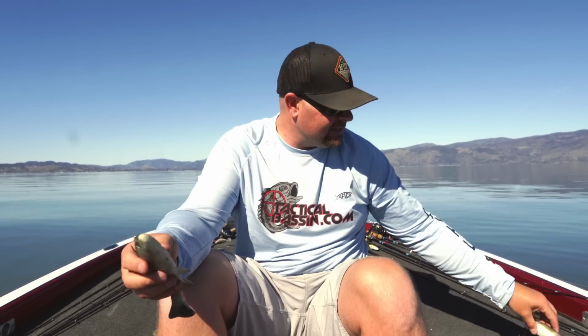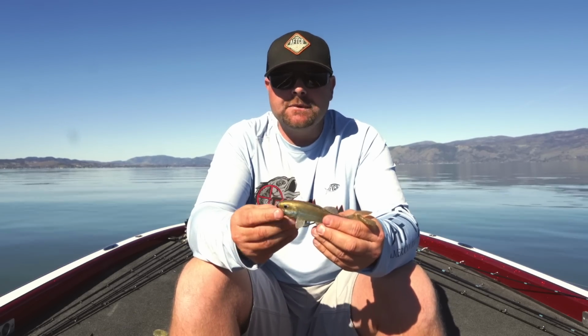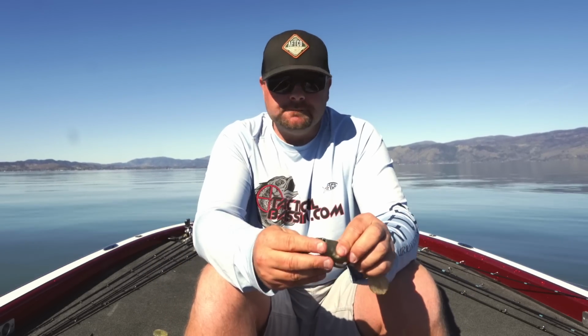Hope that makes sense. But that's kind of what I break these baits down into, and that applies to lipless cranks, A-rigs, slow swim baits, you know, trash fish. They all fall in one of the 2 categories. So figure that out, and that's where we will start.